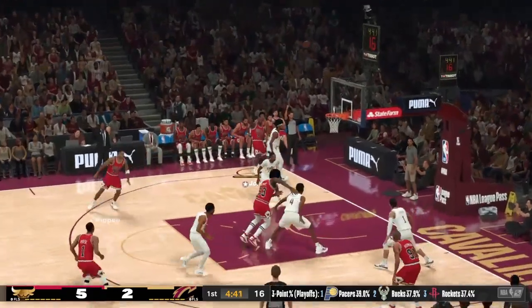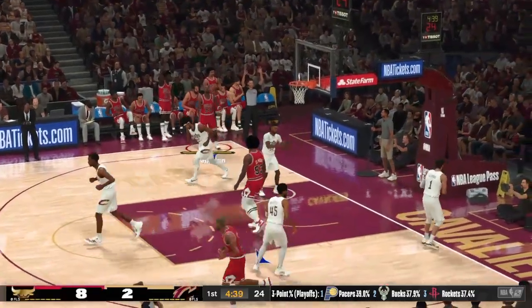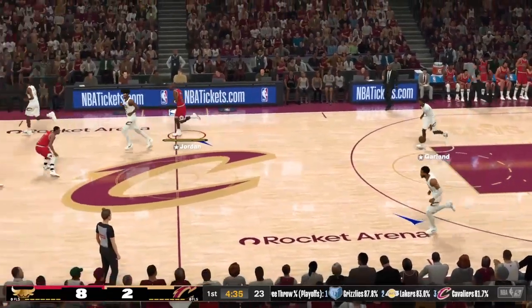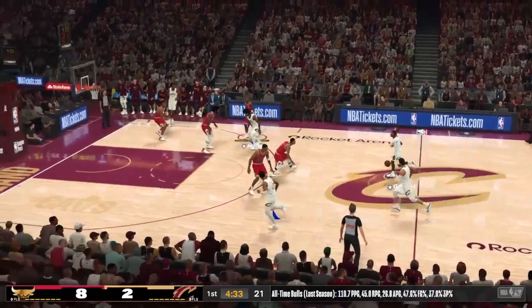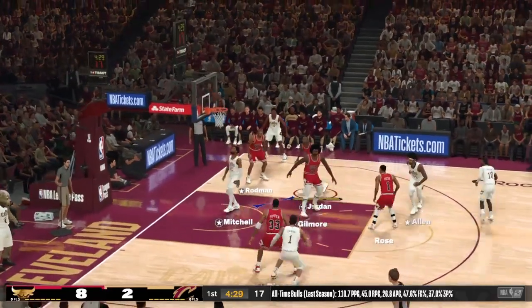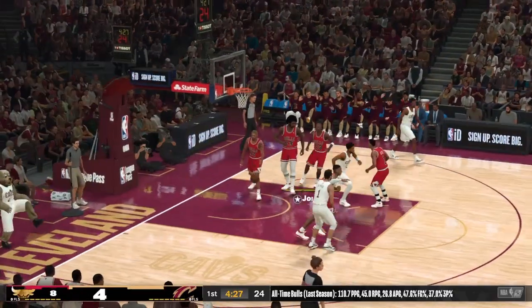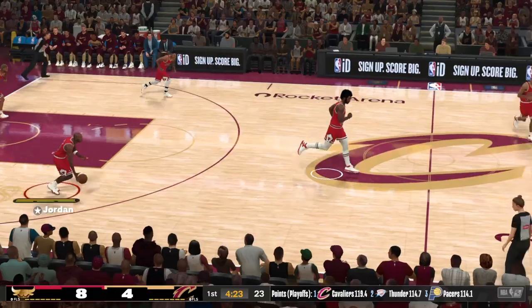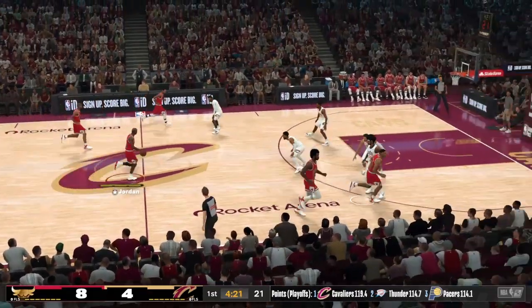The three is up. Another three for Chicago. That's a look they always want him to take. If he's got space, he's got the ultra green light. Garland, the pass to Allen. Here's Mitchell. Uses the glass to finish the layup. Mitchell is so efficient and crafty inside that paint. Sometimes you forget he's only 6'2".